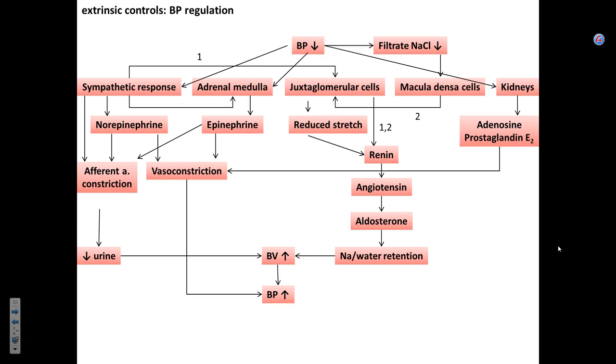Now, when blood pressure goes up, realistically speaking, what is the renal mechanism to reduce the blood pressure? It's basically only one. When blood pressure goes up, what happens to GFR? It goes up. What happens to the amount of urine that is produced? Goes up. What happens to blood volume? Goes back down. Blood volume goes back down. Blood pressure goes back down. Does that make sense?